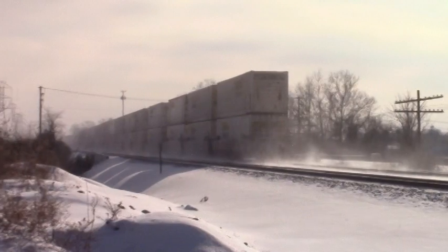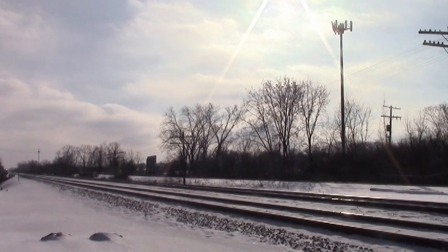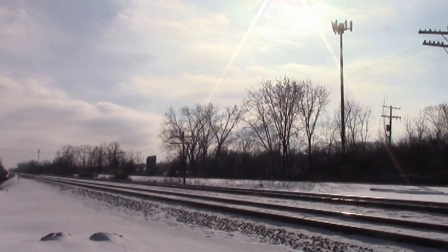A little bit after the intermodal train passed, Norfolk Southern sent a northbound coal train up the Sandusky District. It was being led by NS 7677 and 8403 Elephant Style. As the train roars on by, watch as the weather turns into a blizzard.